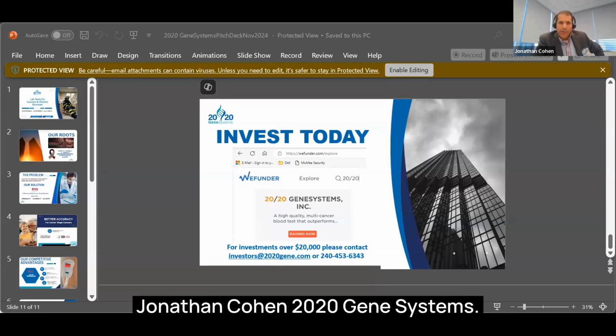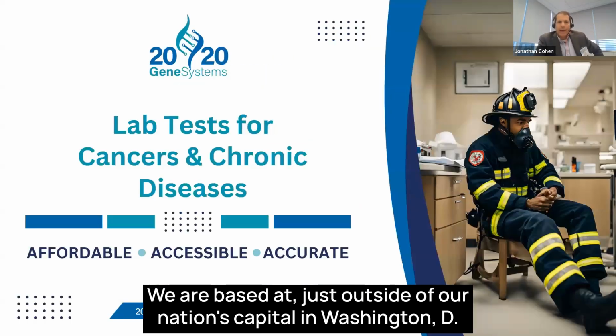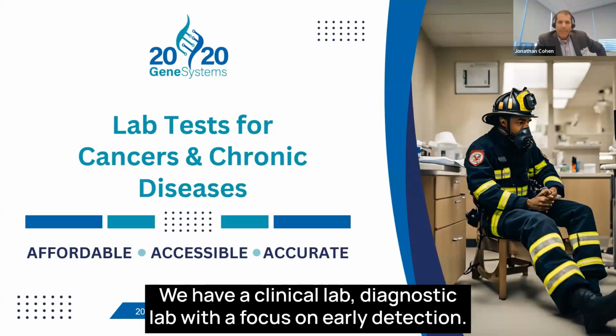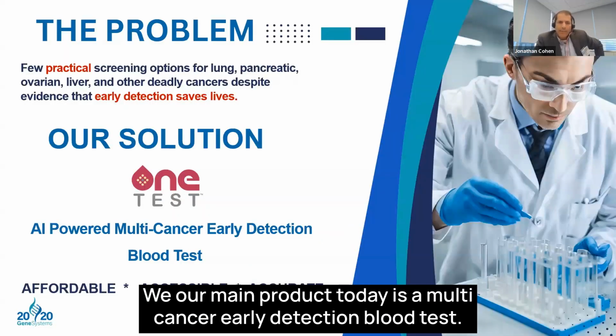Jonathan Cohen, 2020 GeneSystems. We are based just outside of our nation's capital in Washington, D.C. We have a clinical lab, diagnostic lab, with a focus on early detection and prevention of cancer and other chronic diseases. Our main product today is a multi-cancer early detection blood test.